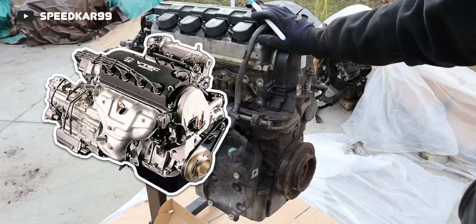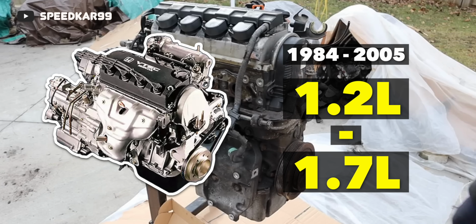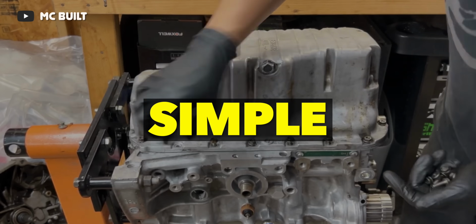Now, these little turds were available for quite some time, and displacement ranges from 1.2 liters all the way up to 1.7 liters, but you'll generally find these as 1.5 or 1.6 liter engines, as those are incredibly popular here in the US. And in terms of features, the D-Series is basically completely void of anything special. It is as bare bones as you can get, which again helps to add to the reliability. It's simple, and simple means indestructible. I can't tell you how many stories I've heard about these little engines with people boosting them and quite literally trying to kill them, just slamming them off of the rev limiter, neutral dropping them, you name it, just physically trying to kill the engine, and they just won't die. That's how tough these little things are.